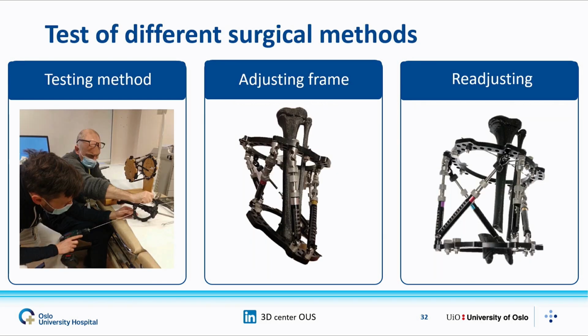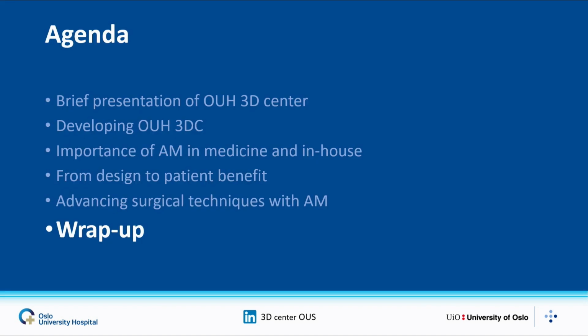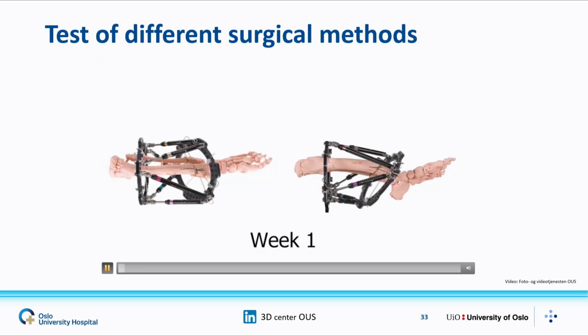Another thing which I think is a strong argument for using 3D printing is that surgeons can actually train on complex cases prior to surgery. And I know this is very scary to think of, but nowadays you train while doing. Now we can train beforehand. We can test different ideas, different implants, different strategies. And here's another interesting case, and I hope the video works. No, it doesn't. Okay, let's retry. Here we go. Now the video is coming.